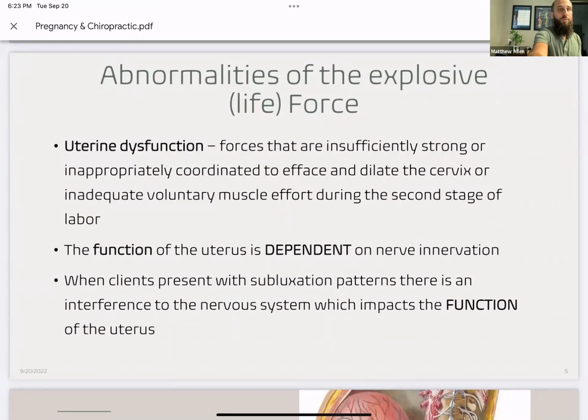That gives the uterus its sympathetic innervation. So sympathetic, think fight or flight. So when the uterus needs to contract, it's getting its information from this region of the spine. When the uterus needs to relax, it gets its information from the sacrum, right? So from S2 particularly, it tells the uterus to slow down, to take a break.